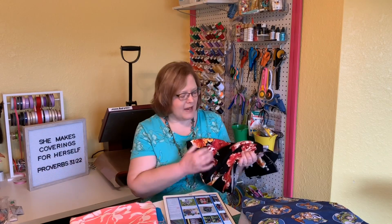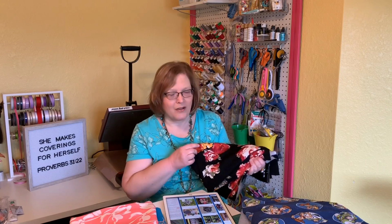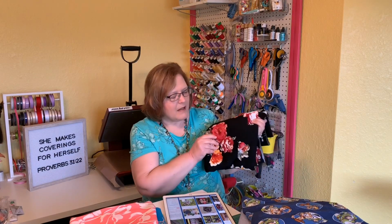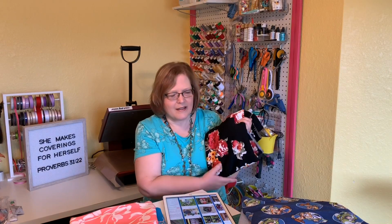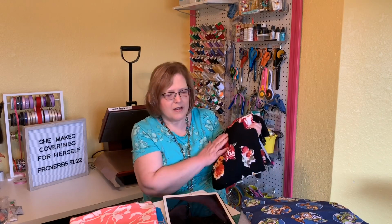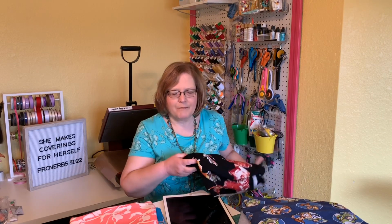Next we'll get to Fabric Mart. At Fabric Mart, I ordered this when they had their sale. I think this was like $3 a yard. This is like a Liverpool. This will be a fall dress. This is not going to get cut into for summer. It's too beautiful for fall. So this will be a fall dress.